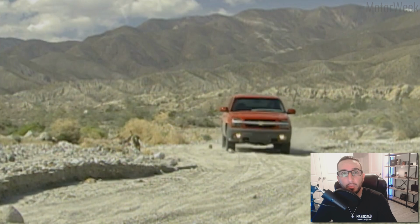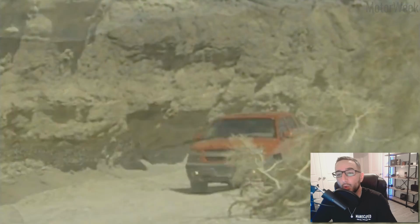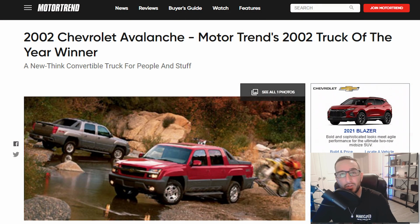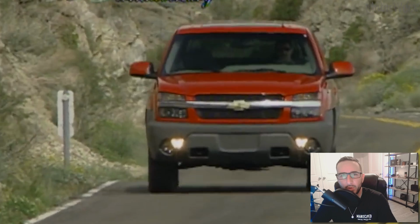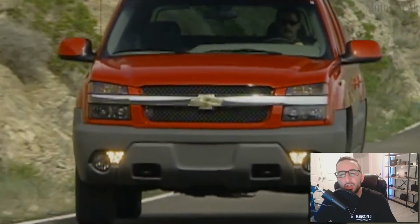The Avalanche was quickly becoming a hit for General Motors. It brought something new to the market that nobody had ever seen before. In fact, the Avalanche was nominated for the North American SUV of the Year award and was Motor Trend magazine's Truck of the Year for 2002. It seemed like even journalists didn't know what to call this thing. Was it a pickup truck? Was it an SUV? Who knows? I still don't know.